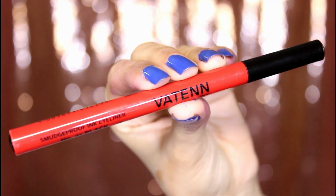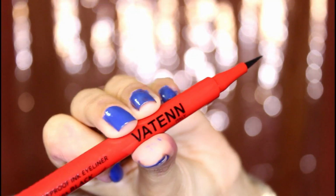Now the third product I have is the Vatenn Italy Smudge Proof Ink Eyeliner. It's in the shade number 1 Black. So this is how it looks like. It comes in red and black packaging.